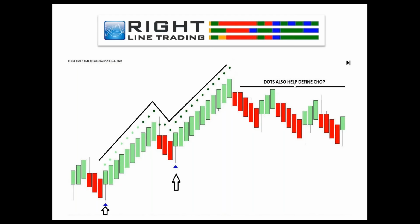Now, when there are no dots, remember how important it is to avoid chop. Chop is where most traders lose their account. There are no dots. The Russell is moving in one direction, the NASDAQ is moving in another direction, the E-mini is moving in a third direction. So this is when we stand aside, because we don't have an alignment of all of these markets.